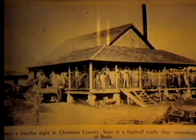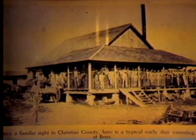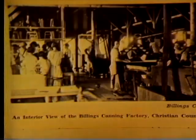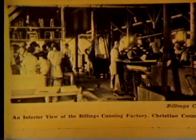If we can look at the first of the slides then, here we see a typical cannery, I guess. This one is taken in Christian County, and I counted as near as I could the number of people on the porch of that cannery, and I believe I came up with around 40 people. Now that's quite a number of people to be employed in the cannery. I'm not sure they all were employed there, but still a large number of people. If we can look at the next slide then, we see the interior of a canning factory in Billings, Missouri, that's also in Christian County.